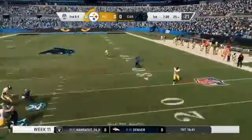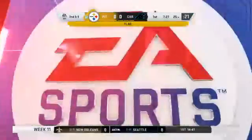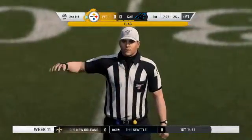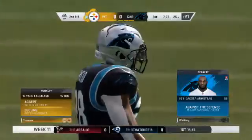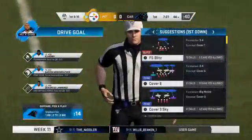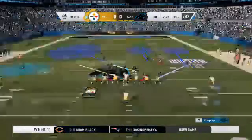But there's got to be one positive to that. If you keep moving laterally, creases tend to develop as the game moves on, and they can run it back inside later. And he's going to be brought down by the face mask. Here come the flags. This is going to get him a first down. So they'll take the yardage and tack on 15 more for the face mask.